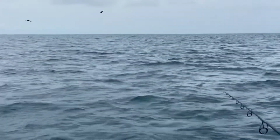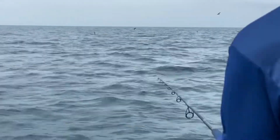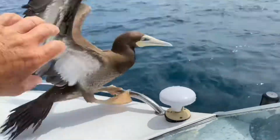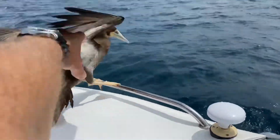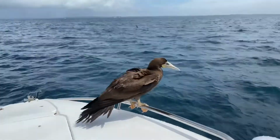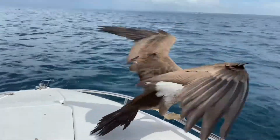You're getting hit. Yeah. Get out of here. Come on. He's going to bite me. If he doesn't poo on my boat, so crazy.